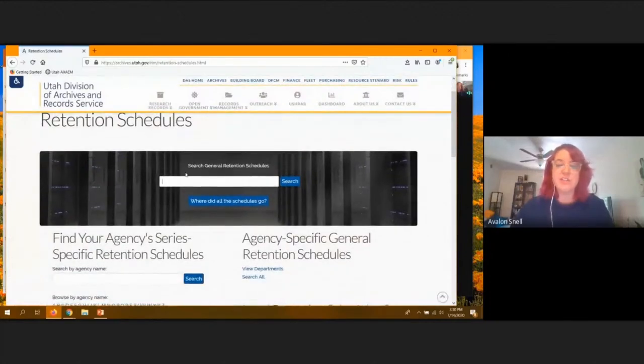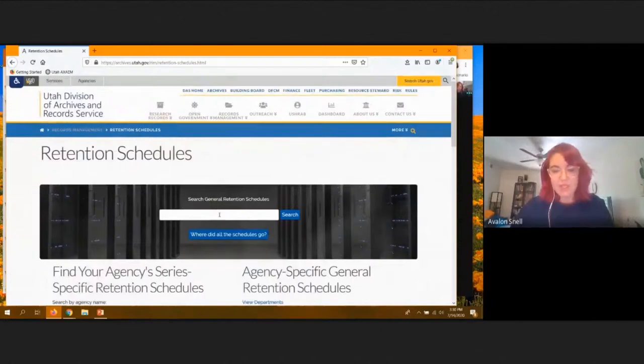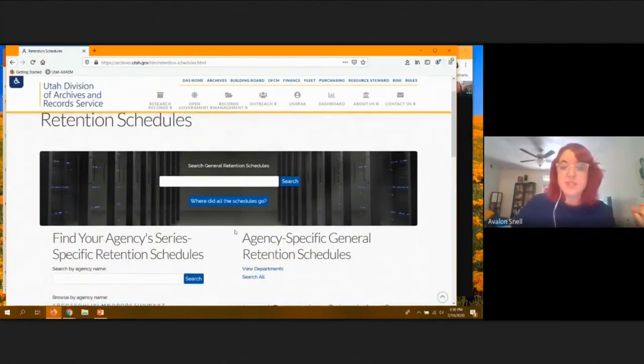So here you can search all the general retention schedules we've created. Those would be those big bucket, basic, you know, accounting, audits, daily reports, something that every agency creates regardless of the purpose of that agency. If you want to look up your agency-specific schedules, you're going to come down here to find your agency's series-specific schedules.